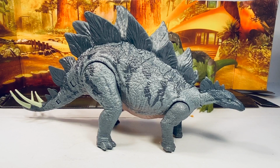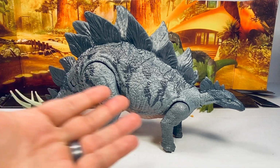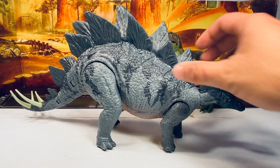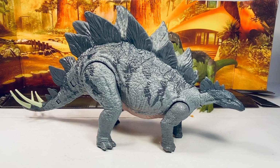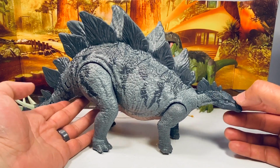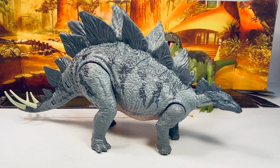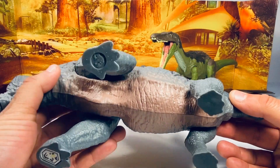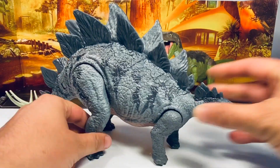And lastly, my favorite part about this box set, the repaint of the Stegosaurus. It's not a very dramatic looking paint scheme, but I really like how it came out. You've got this really light gray plastic that the whole figure is molded in, and then it's just colored in this darker gray coloration, and it just looks really, really nice in my opinion. And when you turn the figure over, you have some nice light pink belly coloration. So I really do like this repaint.